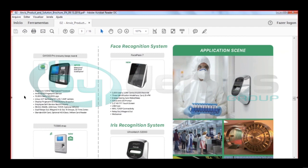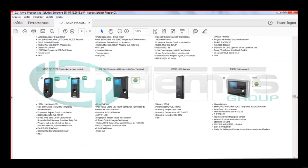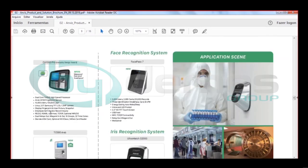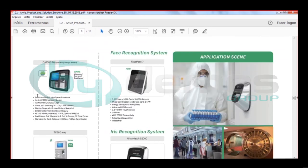For Nexus Control, I can tell you that these are the main solutions. I don't know exactly how the European market is, but the Latin American market likes the M5, the P7 very much, and C2 Pro is very nice here too. VF30, now we have VF30 Pro, which is a Linux version. It's a conversion from the internal operating system that we have to Linux, so it will work more or less like C2 Pro, but more focused on access control. It can be a good solution too.